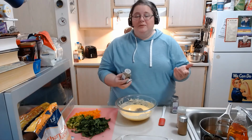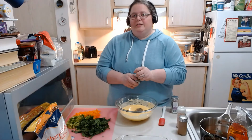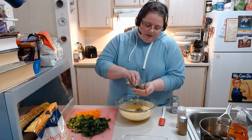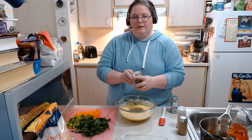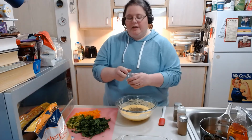You can mix in herbs that you like. You can not put in herbs at all if you don't want to, but this is a fun way to break some herbs out of your cupboard and put them into use. I'm going to use about a half a teaspoon of marjoram, one of my favorite little kitchen herbs, and some tarragon.